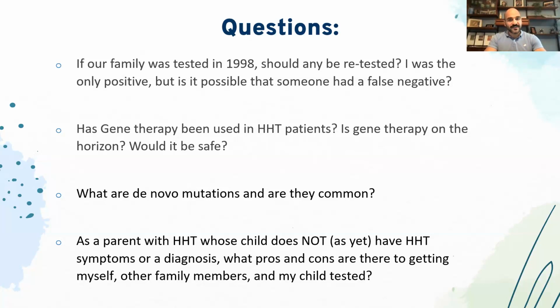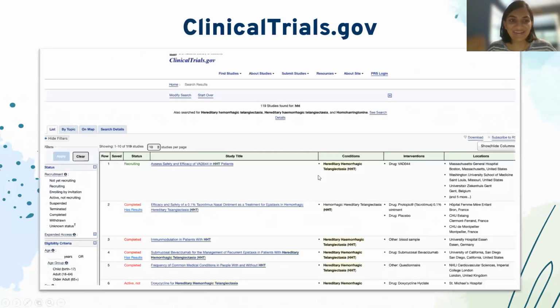If we could just advance the slide for one second, because I have one slide I wanted to put in here. I think that's Zahra maybe who's in control. Oh, yes, there we go.